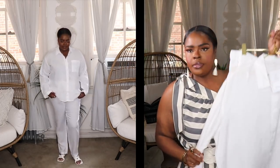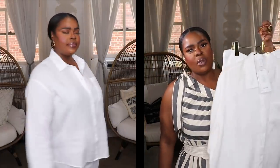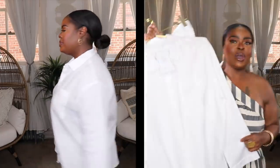And like I said, these are listed as wash linen pajamas, so they are pajamas, but honey, look at this. You can wear this on vacation. You could throw on a bikini under this, wear it on the beach. Girl, don't play with me. Y'all know I'm about to be wearing this damn outfit. So as an outfit, not pajamas. But yeah, this is really cute.